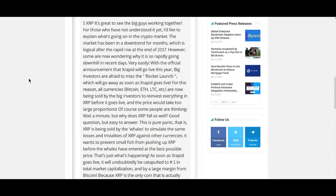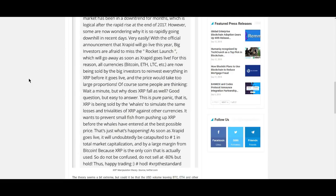For this reason, all currencies, Bitcoin, ETH, Litecoin, etc., are now being sold by the big investors to reinvest everything.